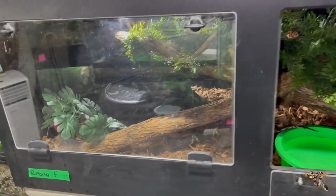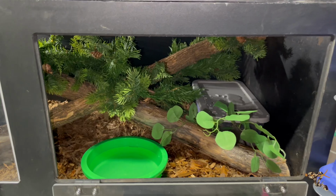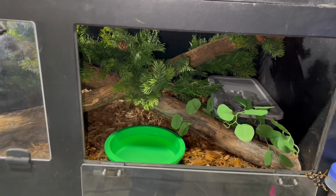So you can see here, a really nice little fun setup for her. So hopefully she enjoys this. She'll get nice and settled. And this room is pretty good at naturally psyching temps. It gets down into the high 50s at night to the low 60s.